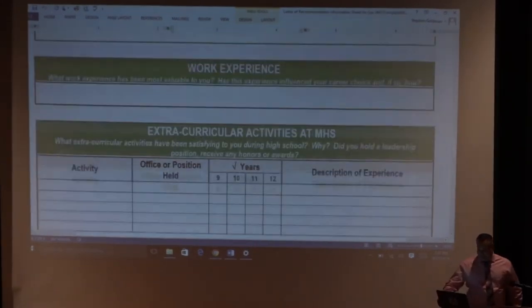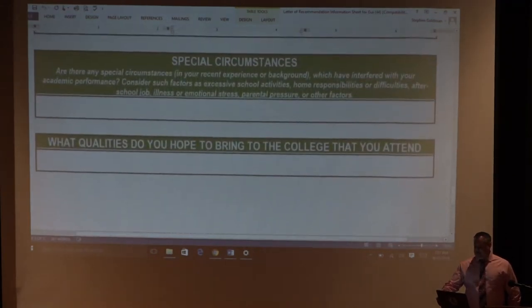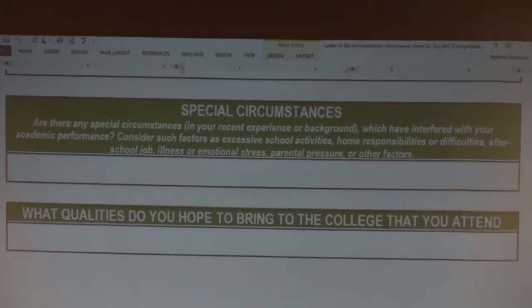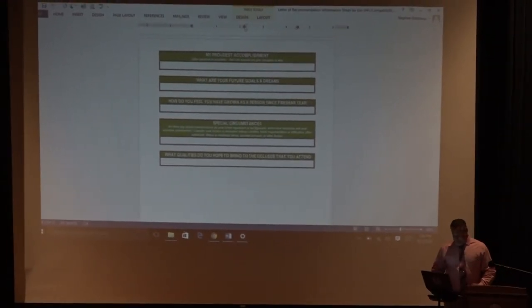So more than two or three lines, nothing more than a short paragraph for each one. And they should not leave anything blank. The only one we'll let them leave blank is special circumstances. If they have not had any special circumstances that have had an impact on their academics, they don't have to feel compelled to make them up. So we'll let them skip that one. And then also, anything that the student shares on this, they need to know that they're giving us license to share that with the college. So if they don't want it shared with them, they shouldn't put it on here.